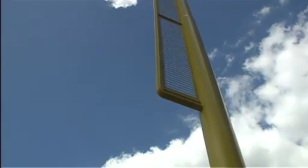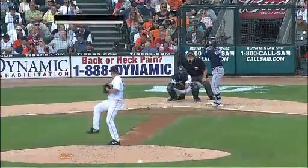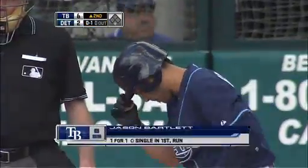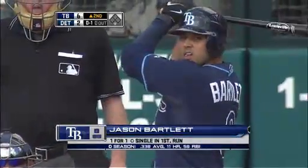Back here at Comerica Park. Few clouds in the area here today. Great weather nonetheless. 67 degrees our game time temperature. Tigers fell behind early in this one, but they got two back. And now Jason Bartlett leads it off here in the second. Bartlett, Kapler, and Ben Zobrist.